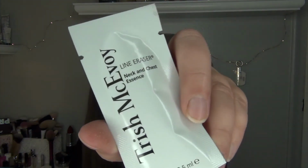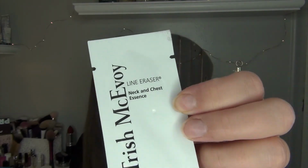Then I have the Trish McEvoy Line Eraser Neck and Chest Essence, and this I want to use literally as what it says, a neck and chest essence. I probably will end up using this after my showers while I'm still naked and nothing's there. I have been enjoying quite a few neck and chest type of creams because those areas do seem to be getting quite dry as much as my skin on my face is. And that's just what happens to us dry skin ladies. So I'm assuming I will get probably about 3 or 4 uses out of this for those areas, and hopefully I'll like it so that I can have something to repurchase in the future.